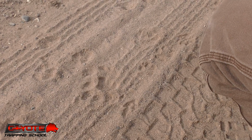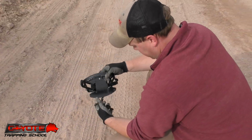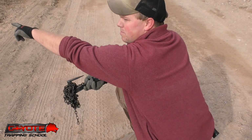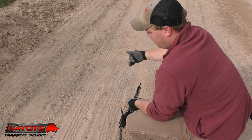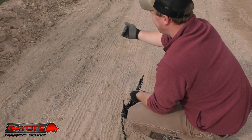So what I'm gonna do, I set up some number 5 bridgers with expander pans, and I've got drags. I'm gonna pre-hook this drag in some of this mesquite here, and I'm gonna set this trap right on the edge of the road. I don't want to set it too far out, but it's going to be 2 feet off of where we're seeing the tracks at.